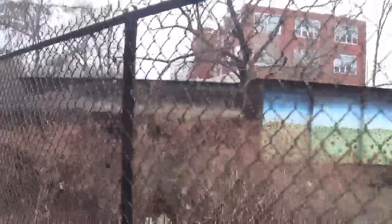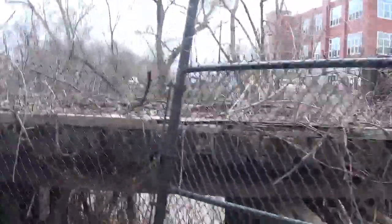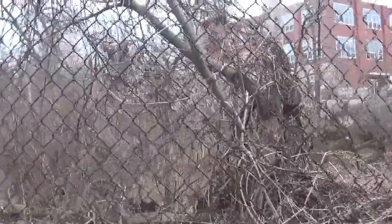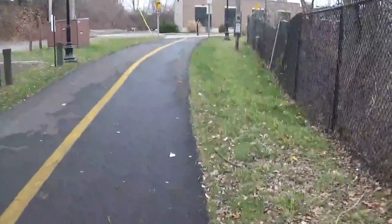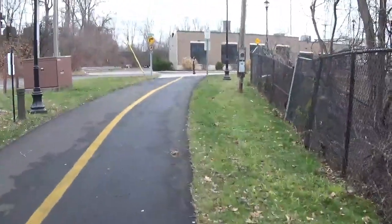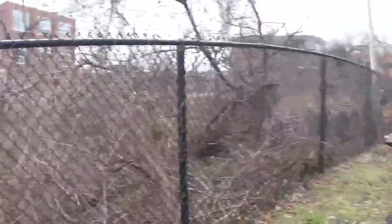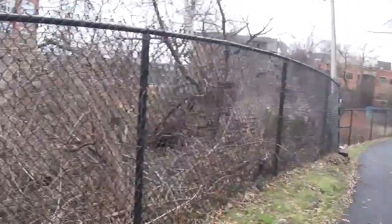They were nice enough to put this fence here. You can see the old ties, the rail ties. The infrastructure is all still intact here. And this is at mile 1.4, zone B4. So we're now walking on the old DL&W right of way to these areas. Wherever it came from, I don't know. But there's the bridge right there, straight across.